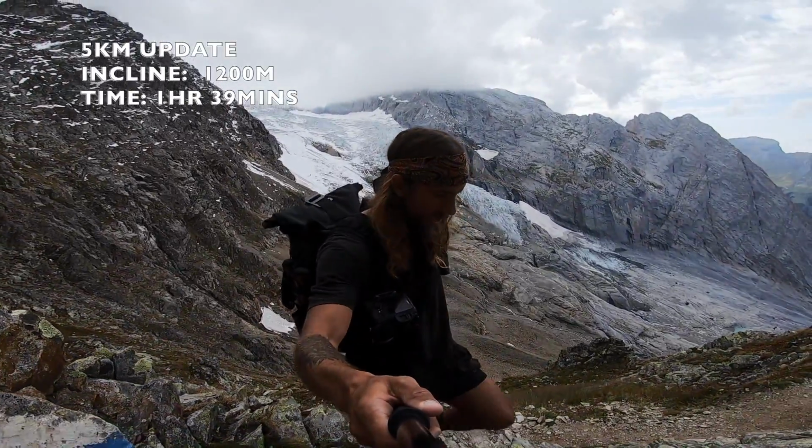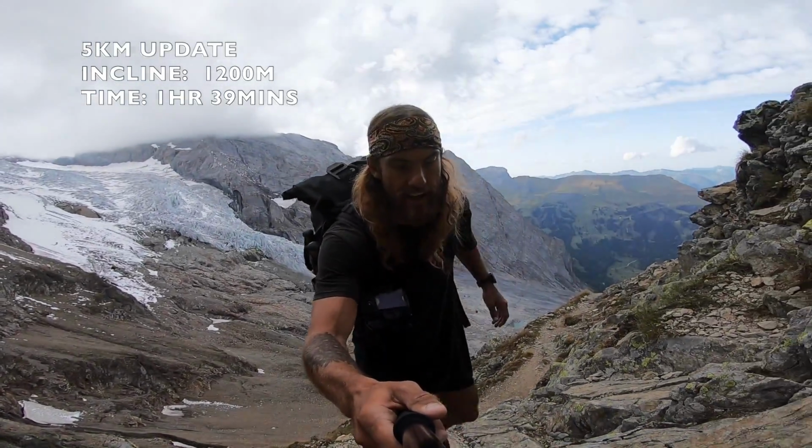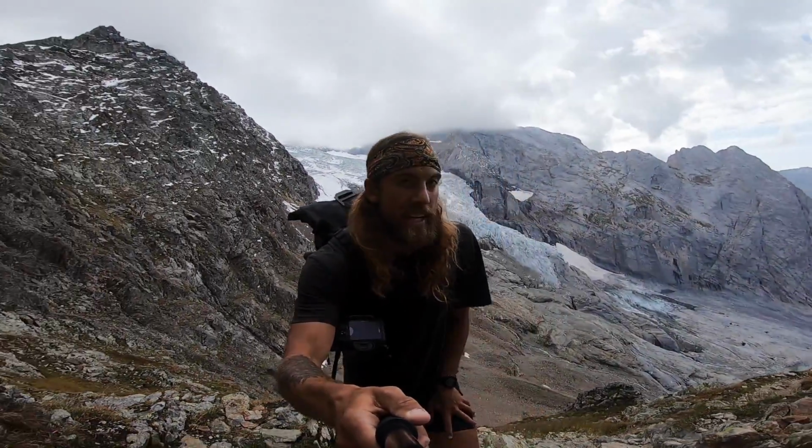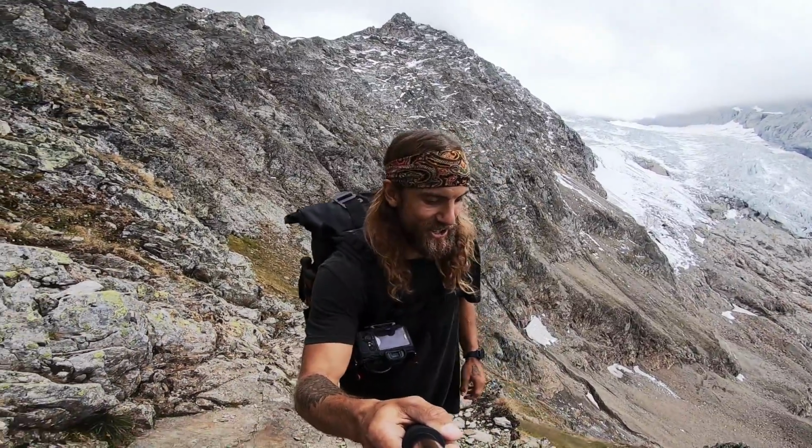5K check-in. That last pass, super fun. Lots of drop-offs, but lots of rock climbing. Enjoyed that. I think we've done almost 1,200 meters of climbing now. I can see the hut though. That's good news. Hopefully they got soup ready.